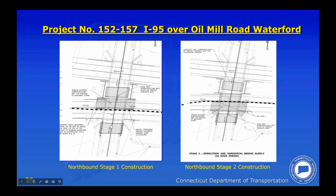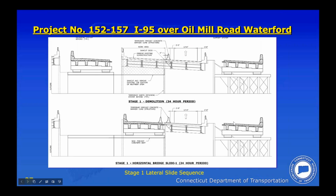We're looking at stage one construction here, where the left lane is replaced first. And the next stage here, where the right lane is then replaced with a superstructure constructed just to the south of the existing bridge. So we're looking here at the demolition for stage one and the horizontal bridge slide for stage one. Schematics and preparing for the stage two construction.